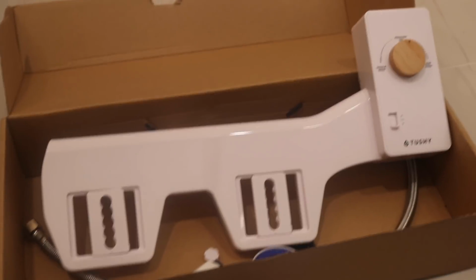I swear to God, I could install one of these blindfolded. Maybe we should do that as a challenge. I installed the two at our house in under 10 minutes each. So easy and so fast. The box comes filled with everything that you need. It has the actual Tushy bidet, the connecting pieces, and even a little bit of plumbing tape to help you connect everything.